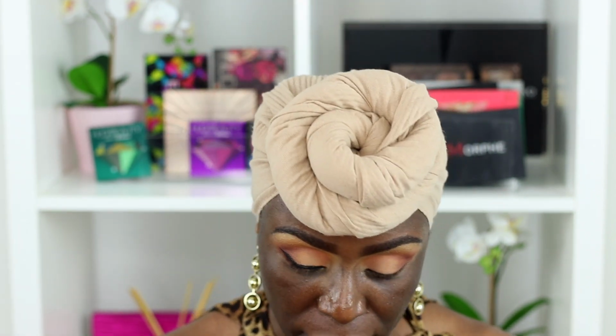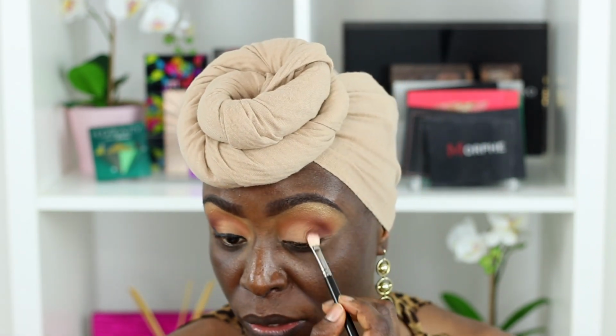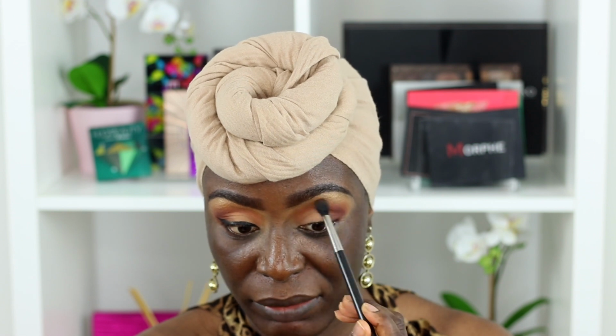And just go back and forth with these two steps, putting the darker color on and blending it out with the lighter brown color, just to get it as smoky as you want. So once I was happy with how the colors all looked, I went back in with the MAC 224 brush that I used to put down my transition color, and I'm just using that to blend that in again so everything looks seamless.